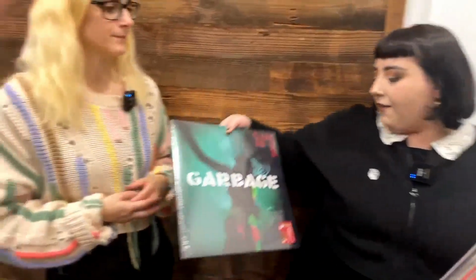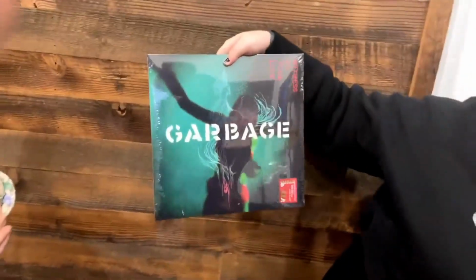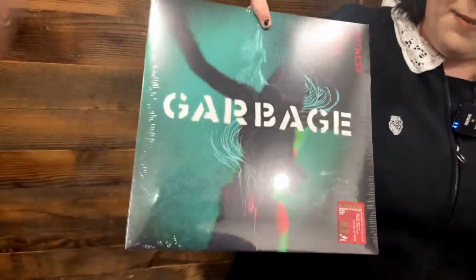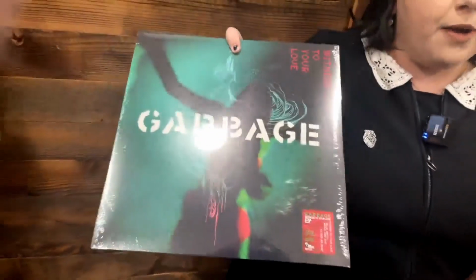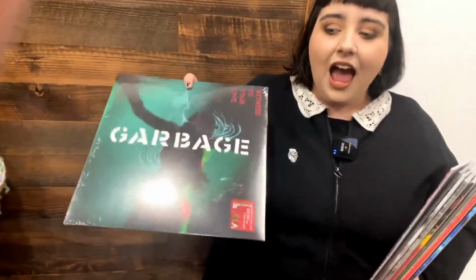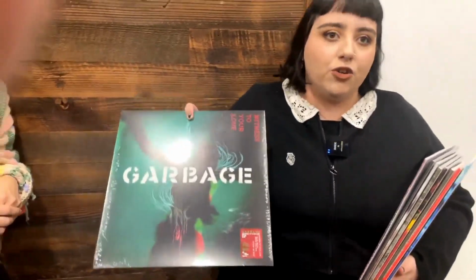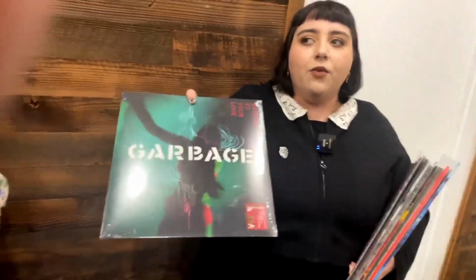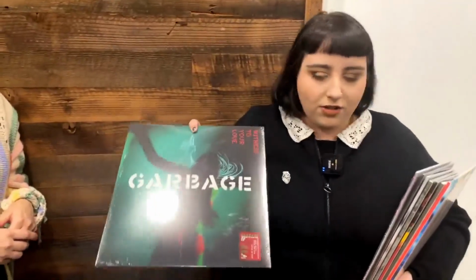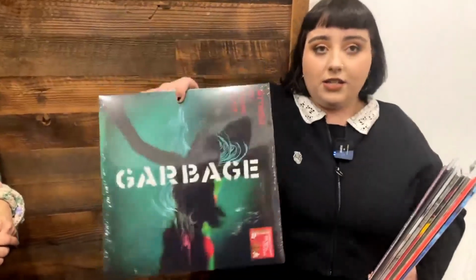First up, I have Garbage, Witness to Your Love, which is a 4-track EP. I'm really excited about it because they actually did a cover of my favourite Siouxsie and the Banshees song, Cities in Dust. With Garbage, they went very industrial, with very weird and strange noises and sounds mixed together to make the Siouxsie song, and they did it really well. So this is a really cool thing if you're a big Garbage fan.